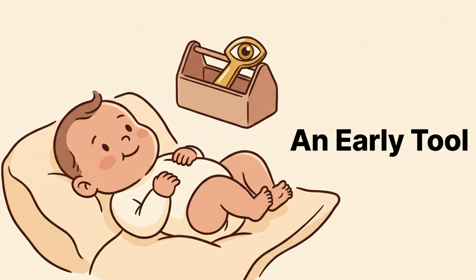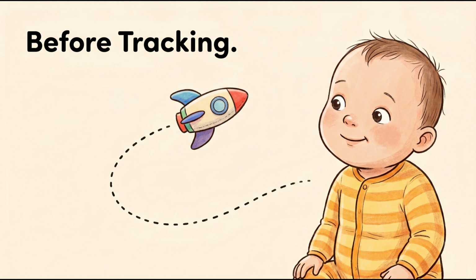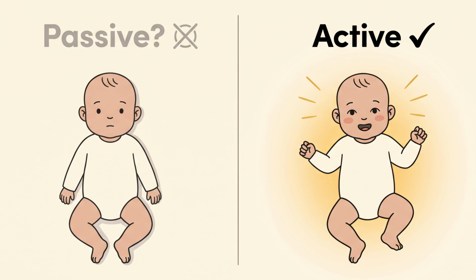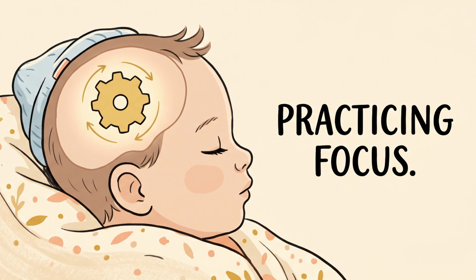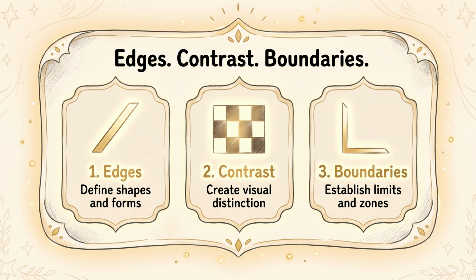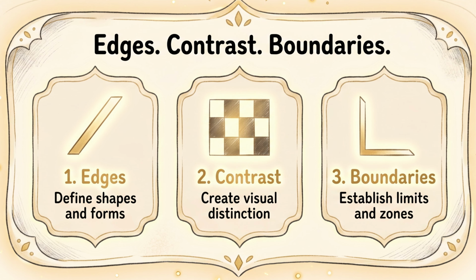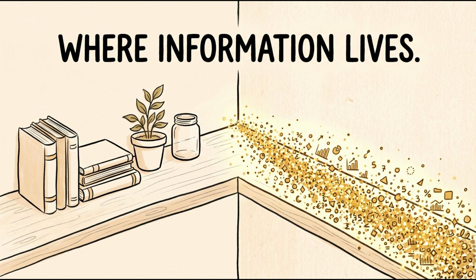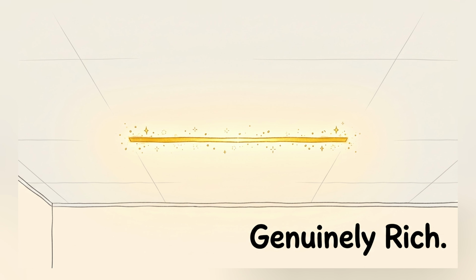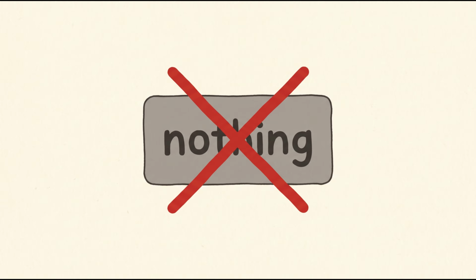for understanding the world. Before babies can crawl, before they can grab, before they can even track a moving toy reliably, they can stare. And it turns out, this endless staring is not a passive act at all. It's how an infant brain practices focus before it has any other way to practice it. A study on infant visual attention found that babies are drawn specifically to edges, contrast, and boundaries, not because the colors are pretty, but because edges are where the most visual information lives. A blank ceiling with a single seam or shadow line is, to a baby's brain, genuinely rich with information. It's not nothing, it's data.